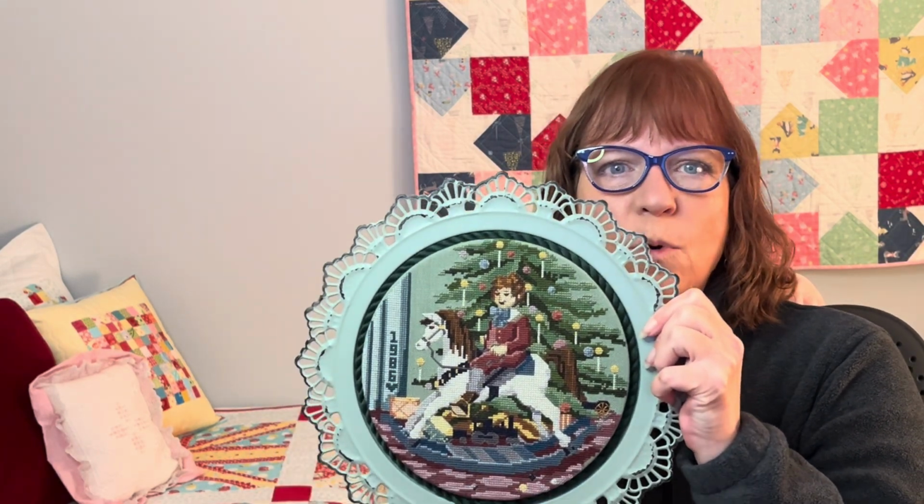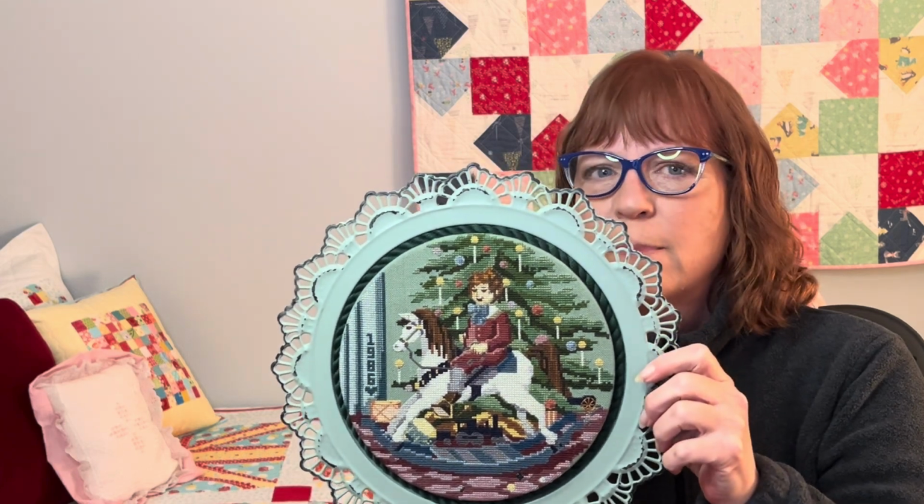And then this one, this is actually a re-FFO. So this was stitched back in 1986. I think the pattern was from Cross My Heart, but I could be wrong. I don't have the pattern any longer. And I'll put a picture in up here with what it looked like before. It was in a hoop that had like a ruffle around it and some lace. It was very 1980s. I still liked the piece though, and it had a lot of stitching in it.